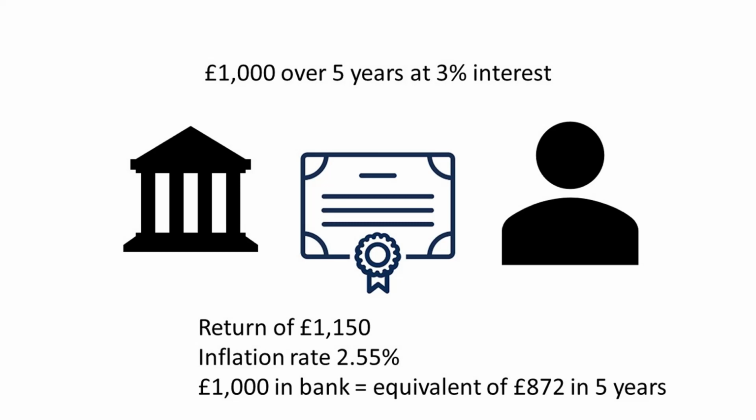And this has always been viewed as a very safe investment because the UK government is not going to welsh on its agreement, and it's practically unthinkable for an advanced economy like the UK to go bankrupt. So it's an extremely low risk investment in exchange for putting your money into a safe form.